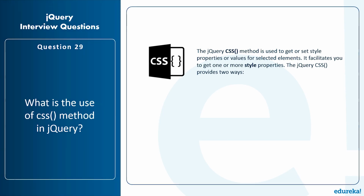So the CSS method is used to get or set style properties or values for selected elements. It actually facilitates you to get one or more style properties. Now this can be done in 2 ways. We all know that CSS is the cascaded style sheets, so we can provide styles, but there are 2 ways how you can use it in jQuery.